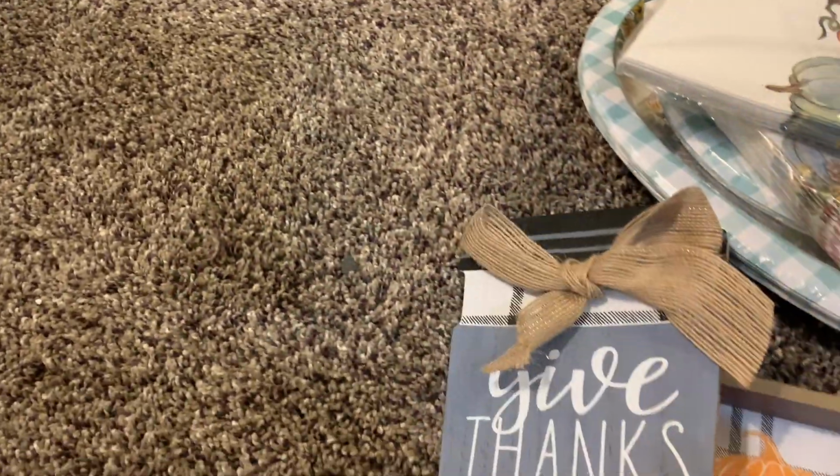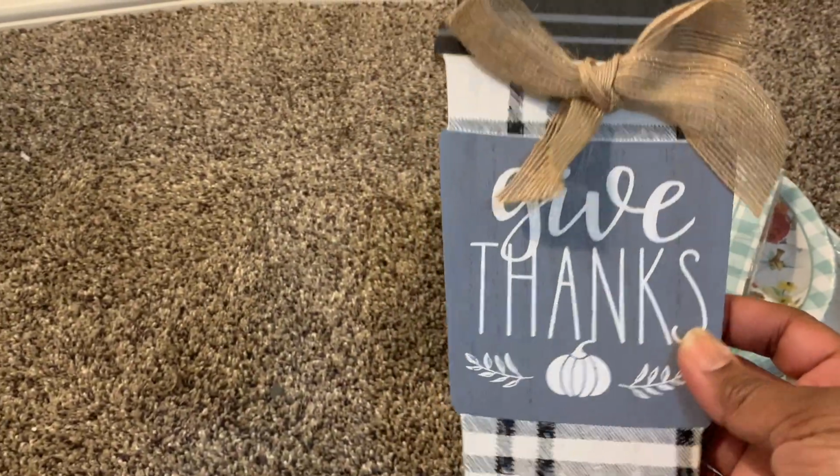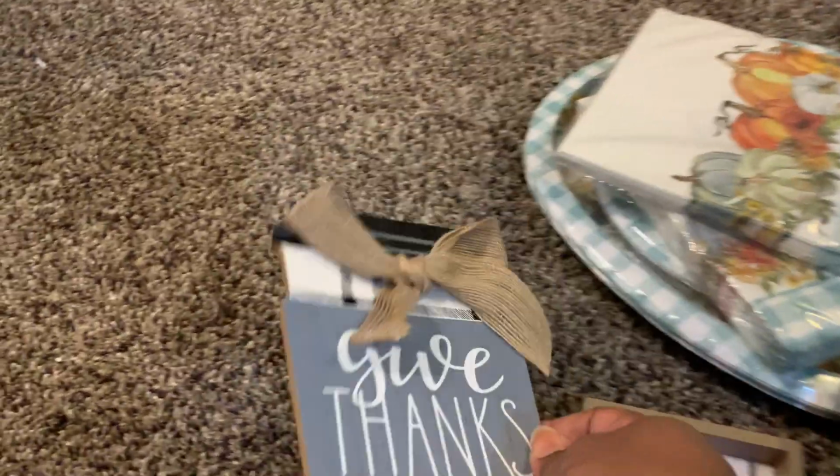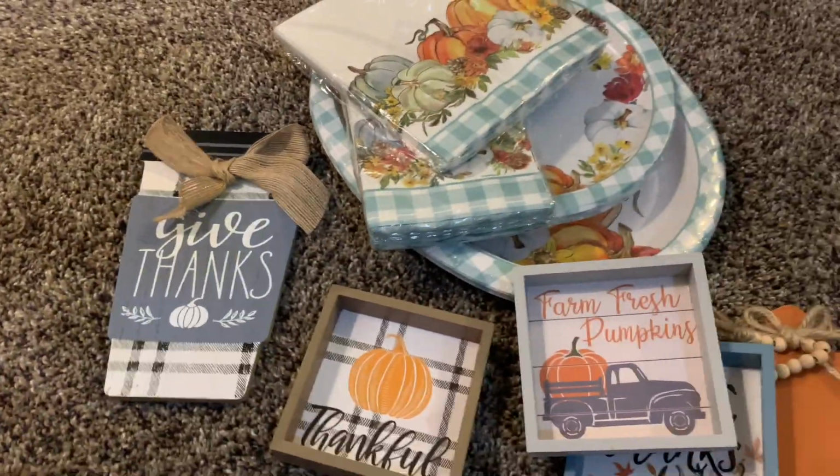I got this one that says Give Thanks. I probably should have grabbed the other one from Mama. This latte. So really cute to set up your little bar.